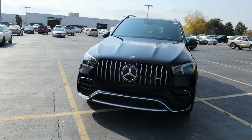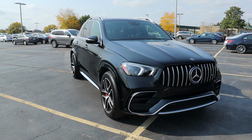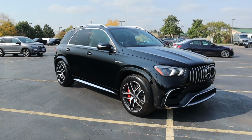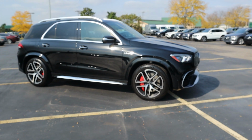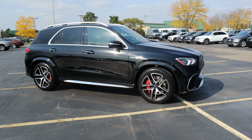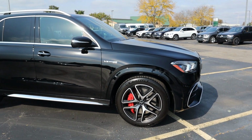Let's take a look on the side of this car. Let's take a quick look and see the side profile on it. Okay, again, you don't need me in the picture. Take a look at this beautiful car.